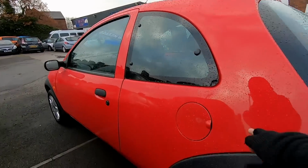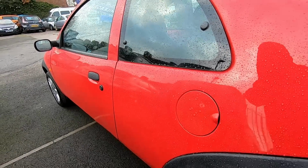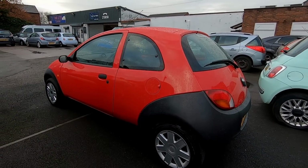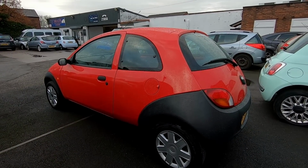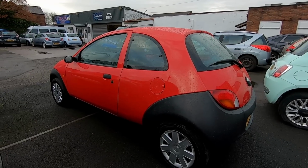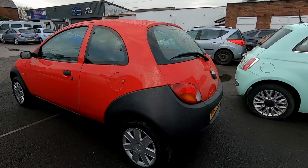It was never rotten round here. Usually these rot like hell, these Kas. It actually wasn't rotten, this one. It's never been done. We've had this underneath as well, on the air, which I'll talk more about in a second, and there was no rot in there either. So it was original, which is good, because the ones I used to buy over the years had rotten fuel caps. That's one of the main bugbears for these Kas.